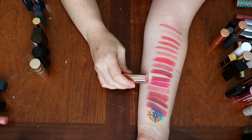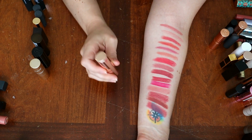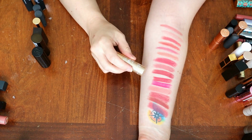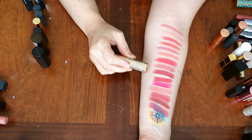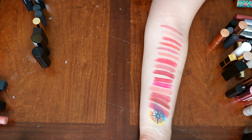This is from ColourPop. It is in the shade Ghosted, and I love this. I love my ColourPop. I'm sorry, I do. And then behind it is from ColourPop as well. This is from their original Disney collection. This is in the shade Belle. Absolutely holding on to this.